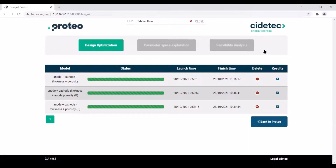So if our purpose is to create a new design task, right in the upper side of the web page, we can choose between three options: design optimization, parameter space exploration, and sensitivity analysis. The design optimization, as its name indicates, creates an optimization problem to minimize or maximize some property to find out the optimum values. I will show later an example for this.